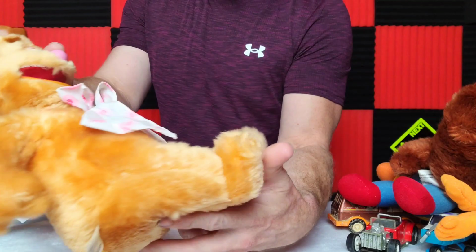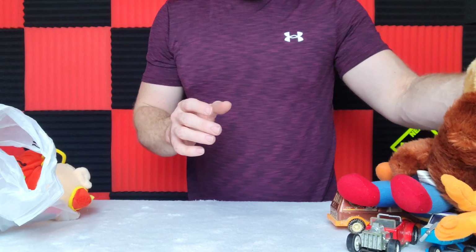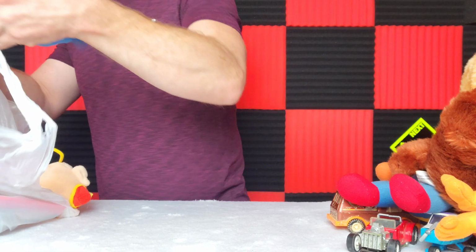Bert, I believe that's Bert. Very nice shape. They just don't make stuff like this no more. Now, I don't know the values of this stuff, but they gotta be worth at least a dollar. Then we got Gonzo, I believe.